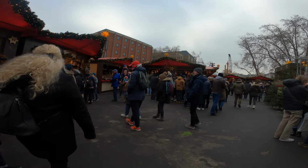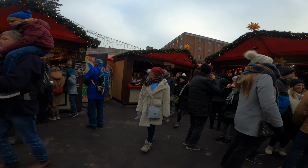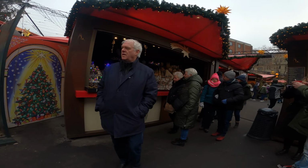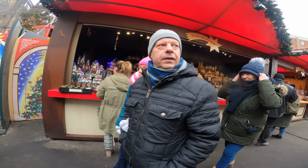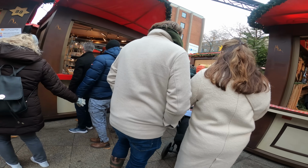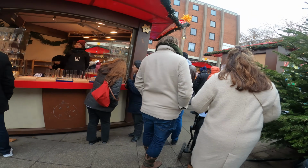So this is also definitely the first market that I feel like it's very easy to get lost in as we maneuver our way through the crowds here. Oh, we're coming back up to another candle house thing. I'd really love to get one of these. They have real little ones here. But I don't have enough cash anymore to get one, so. They must be like a big wine producer.